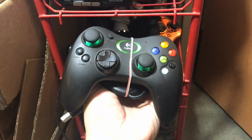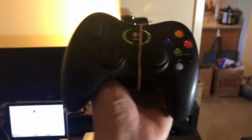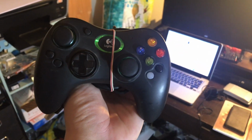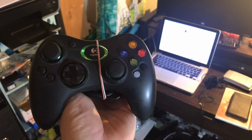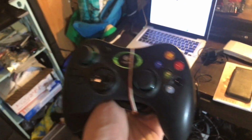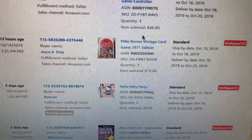There that is. That came with an Xbox, an original Xbox that I picked up two weekends ago, maybe three weekends ago. I paid $10 for that, so I didn't even realize this went for this much. I assume it would have been like 10, 15, but 46 on that. Comes with the receiver.